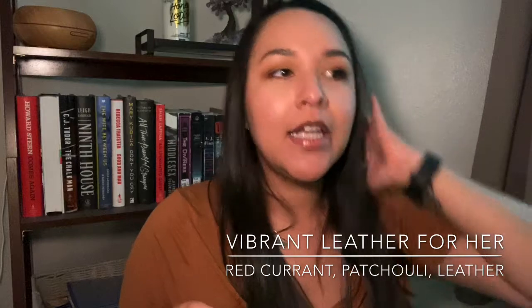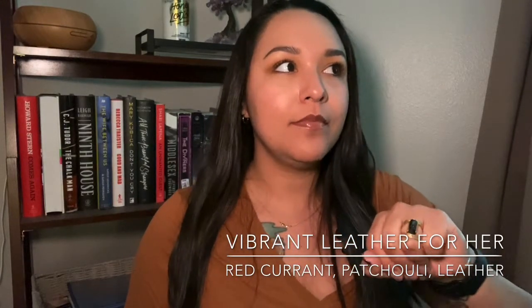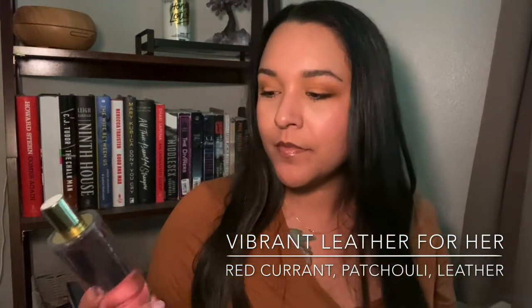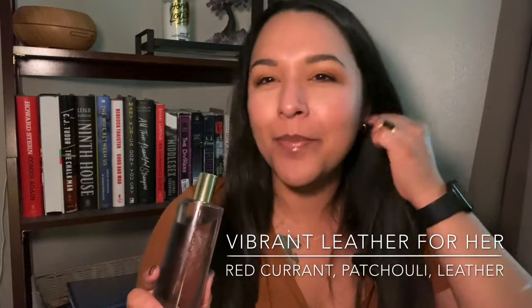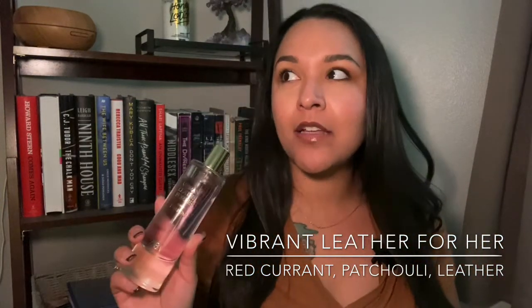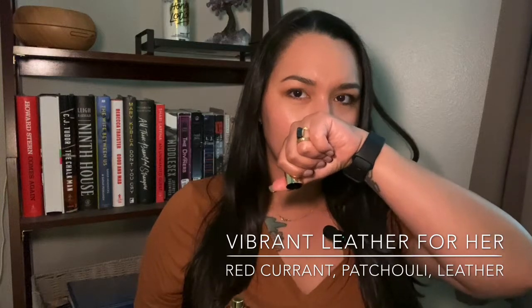Oh yes. And then you get that leather in the dry down, but it's a very crisp, clean leather. It's not like a Tom Ford leather. No. This is more like the inside of a purse type of leather, but brand new. Not like a used purse, like a brand new type of clean, fresh leather. But this smells a little bit more feminine, I would say, than masculine. I'm sure my husband can wear this and pull it off, because he pulls off all fragrances.